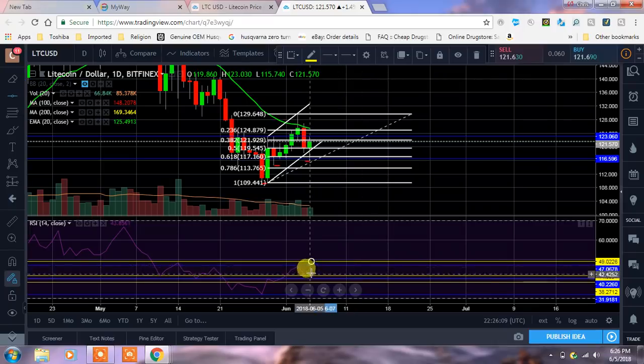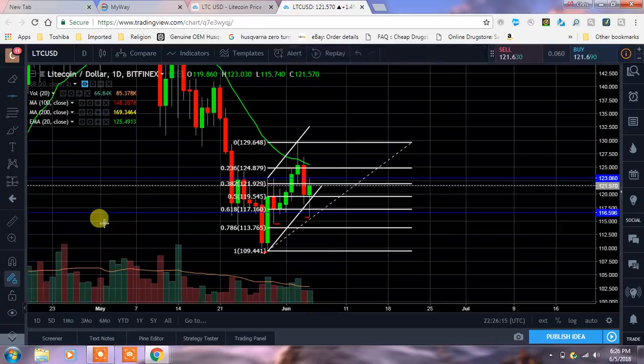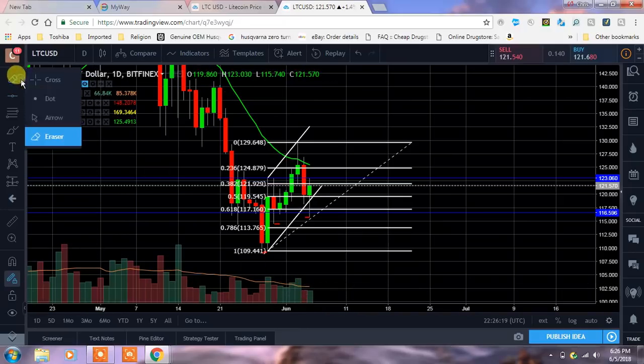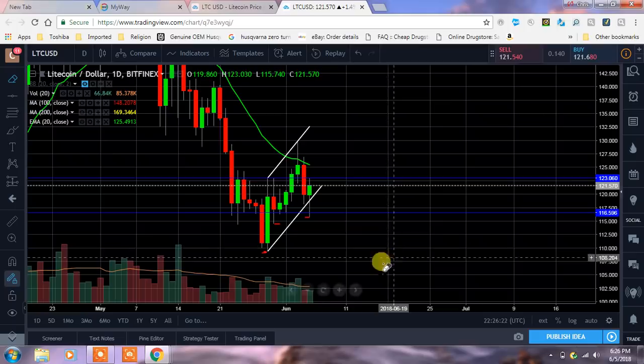So we're going to have to keep an eye out on that if we're going to get over top of this. So really pay attention to the RSI. It's at 43 right now. So there's that, guys. Let me get the Fibonacci off here. Wanted to look at something longer term for us.